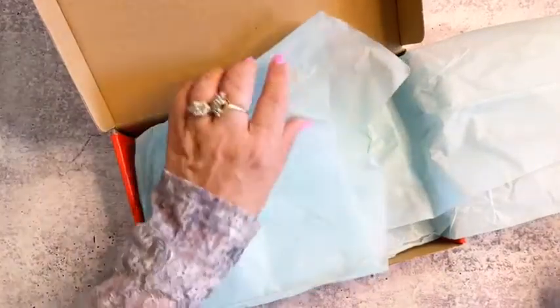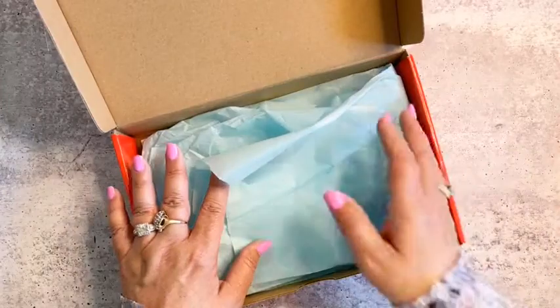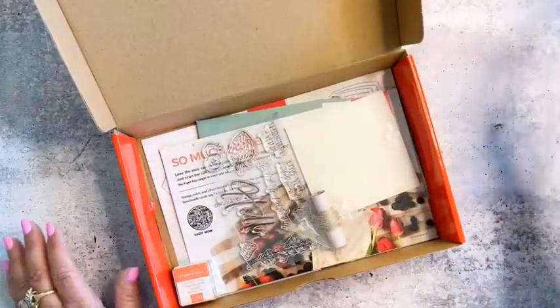I'm just weird. But anyway, I think it's a nice touch because it's almost like getting a little gift in your mailbox every single month, right? I mean, it's not a bill. Let's rejoice. That's really nice.